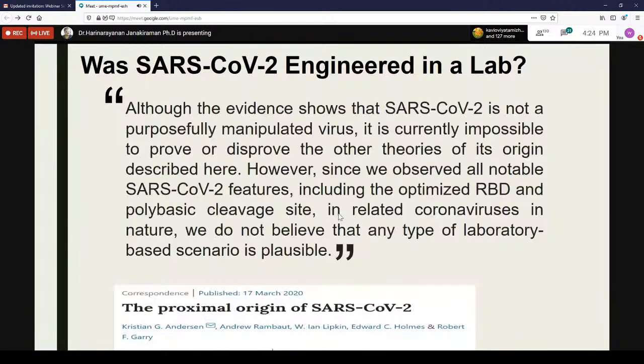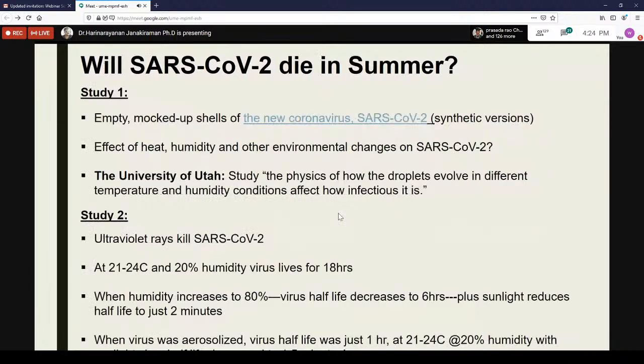And it is actually hard to prove or disprove right now where the origin of SARS-CoV-2 is from. But it tells us that these features are conserved in the genome. This is from Nature Medicine, on the proximal origin of SARS-CoV-2. It's a beautiful article. Please read it. All right, so the next famous question: will SARS-CoV-2 die in the summer?